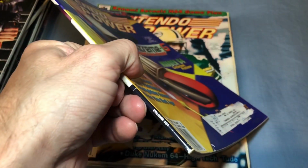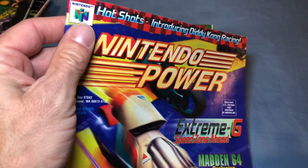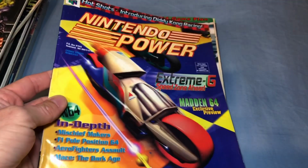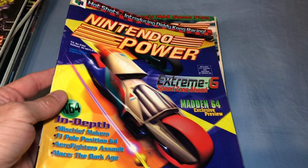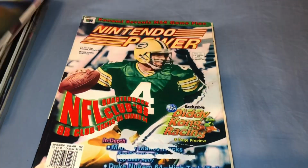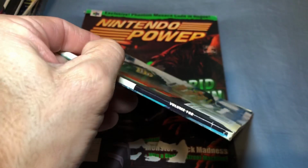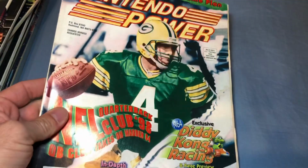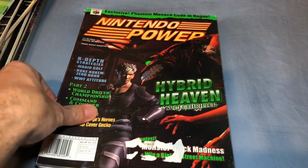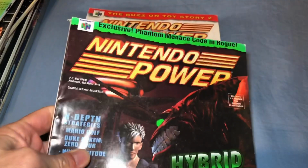This is 101. This is when they started to get into the 64. Then they started to kind of specify that it was now Nintendo 64 getting most of the love. Here again, that was 101. This is 102. This is 123, so we jump a little bit again.